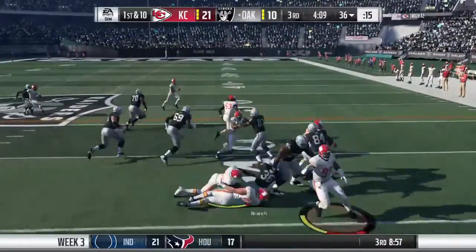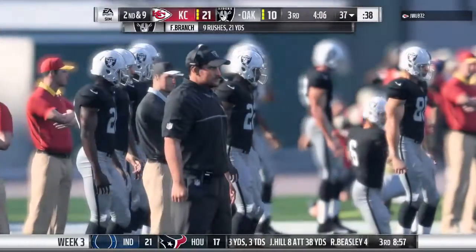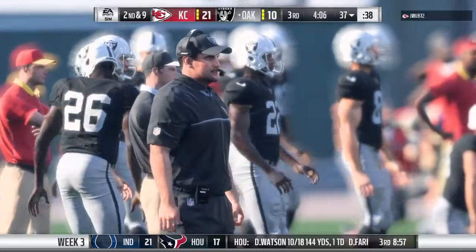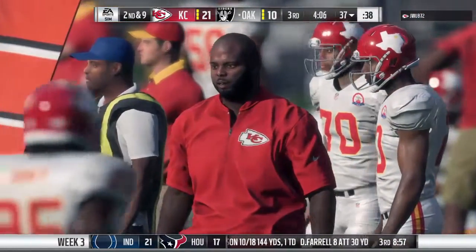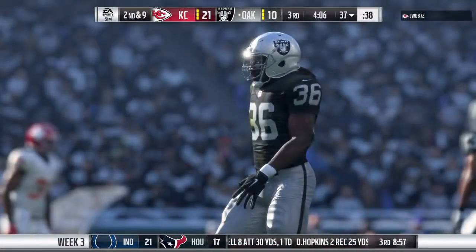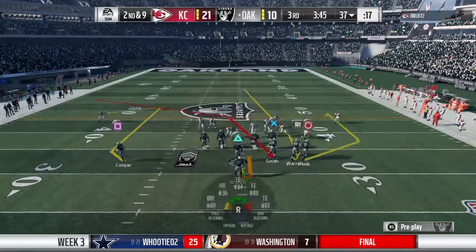Now a handoff looking right. And unable to get downhill there as he'll take this up to about the 37. Just a yard on the pickup there, and it'll bring up a 2nd and 9. Well, they're hoping that the second half is better for him than the first half. They've got to find a way to get him going. He's a big part of their offense. Inside 4 minutes to go, third quarter.